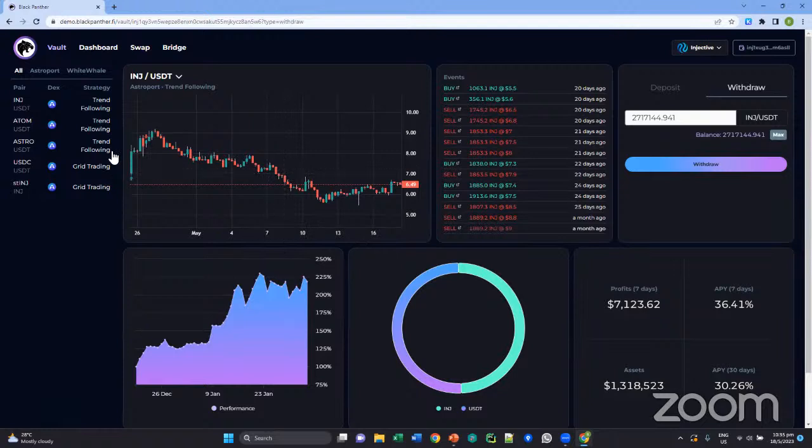On the top left-hand corner of the website, we have the main candlestick chart, which shows the prices of a trading pair and the real-time trades made by our bots. In this case, we are looking at the price of the Injective USDT pair. Green arrows and red arrows displayed on the chart indicate buy and sell trades made by our bots.